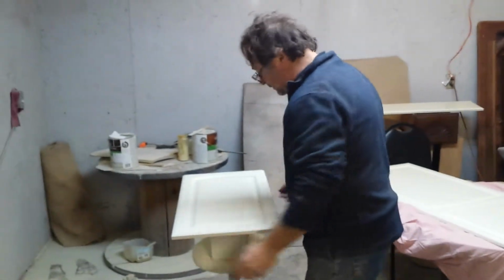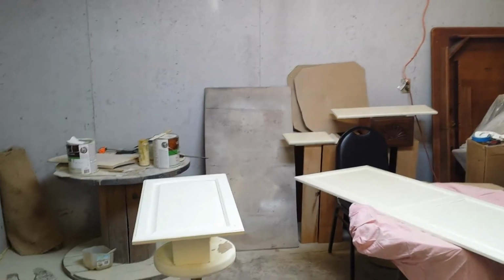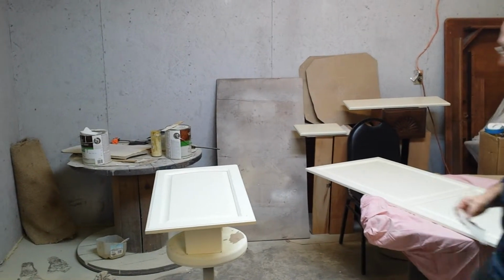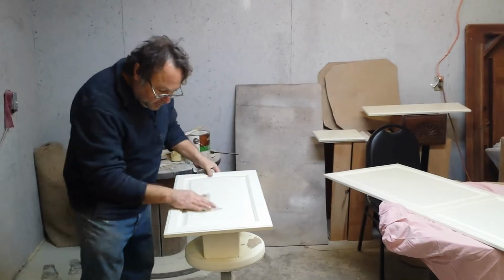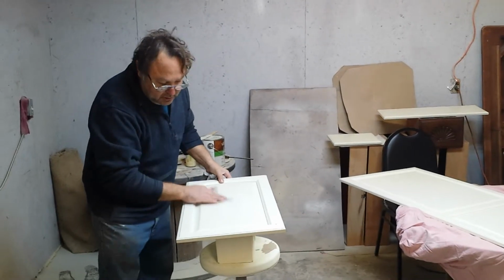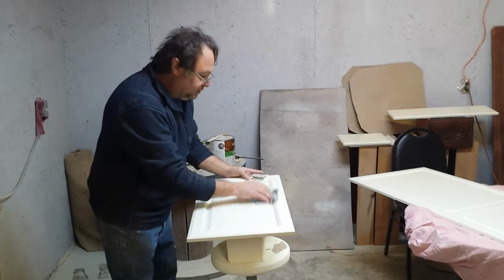Put that right there for a second. Sandy's got some nice little sanding pads here. And just before we do the last coat, we're just going to kind of look it over, and if there's something on there we see that might need to be sanded a little bit, like a little blemish, we just sand it. The door's already been coated a few times.